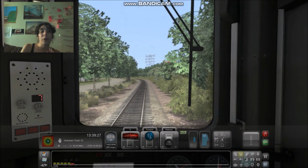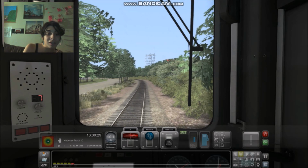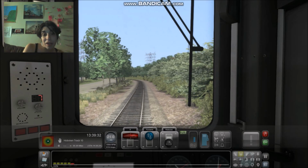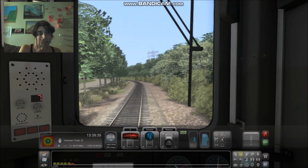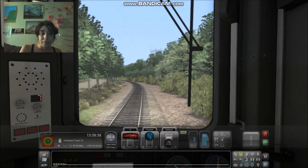Now, I don't know what the real-life speed is between these two train stations, but something tells me it's not 30 miles an hour. Then again, I could be dead wrong. But I'm going to try to keep the schedule the best I can, even with the 30-mile-an-hour limit.